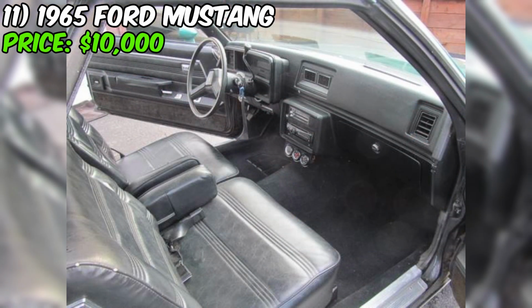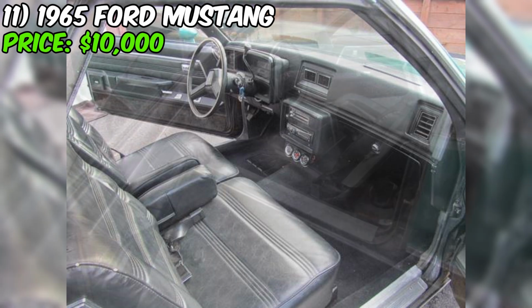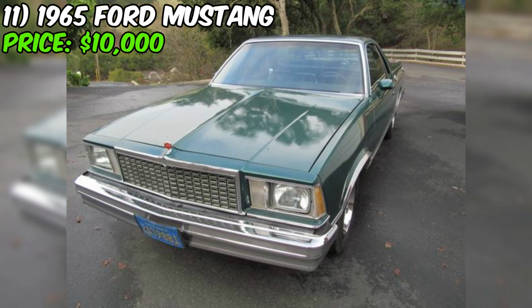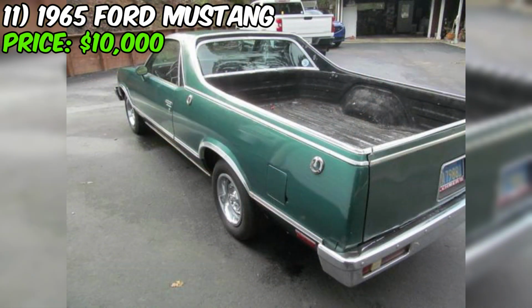At $10,000, this 1965 Ford Mustang seems like a fair price for a classic car in good condition with a rebuilt motor and a desirable color combination. Of course, as with any used car purchase, it's important to do your due diligence and get a thorough inspection before making a final decision. But if you're in the market for a vintage Mustang with some character and a solid mechanical condition, this listing is definitely worth checking out.